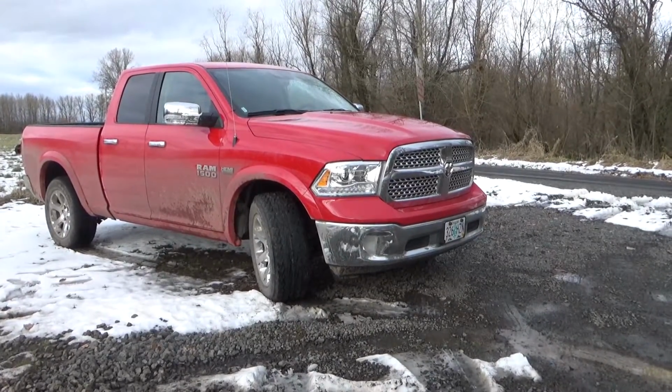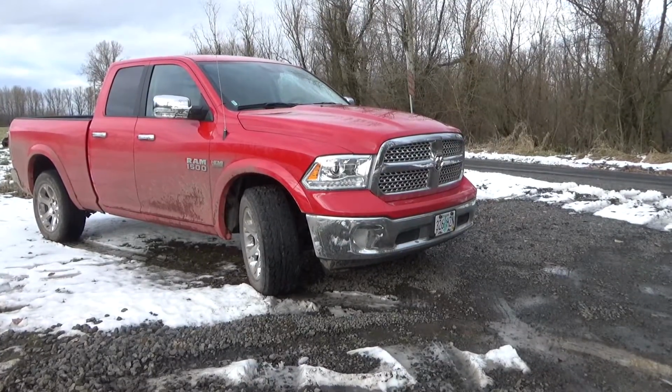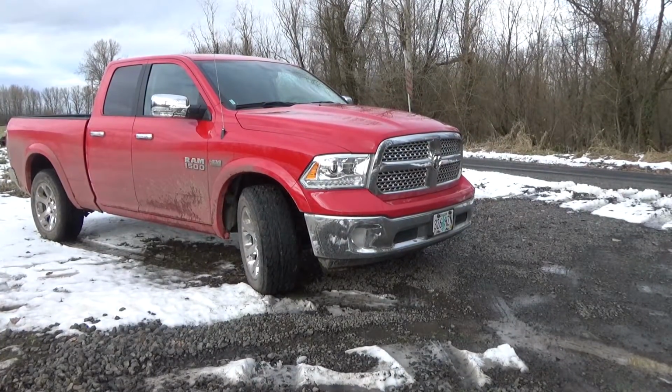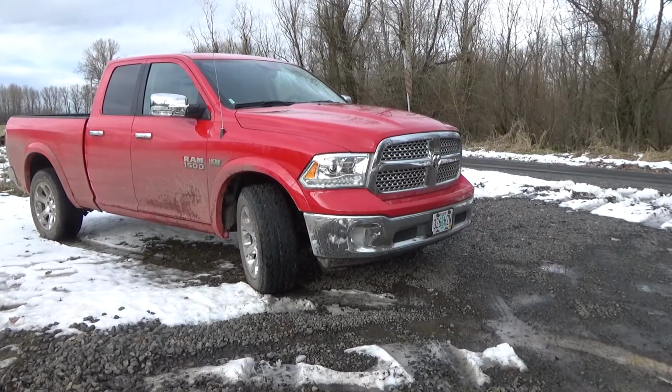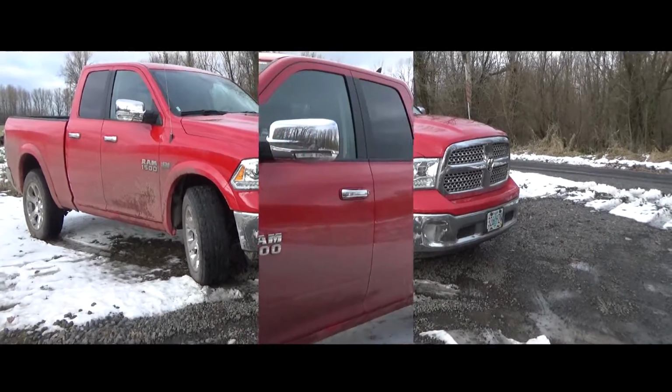Loaded up, this truck can cost $50,000, and over $50,000 you get the sunroof, the navigation, the Ram box options, and many more options. That's not a bad price considering this is the extended cab and this is like a top of the line truck. All right, let's go ahead and take a look inside.